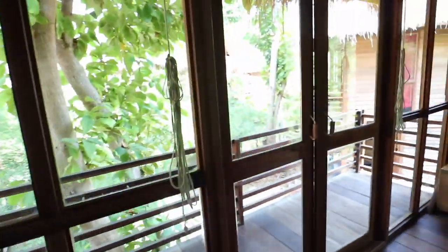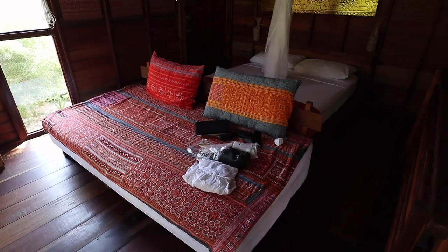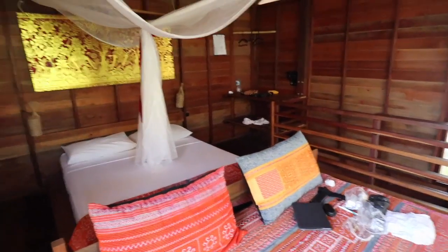Nice little balcony. The sea is that way. And then bed. Nicole's already been in. Got her bits out for the beach. She's off at the beach right now. Mosquito net. Very simple, very basic, very lovely though.